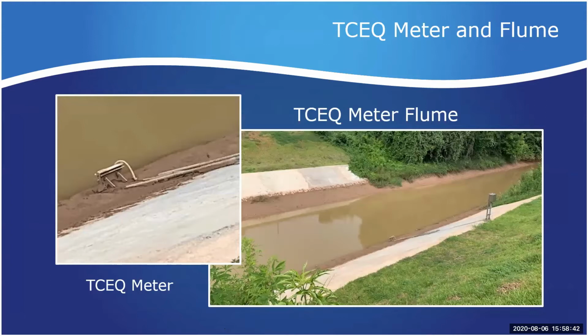Along this canal system is the TCEQ meter flume. And so water passes through here, and there is a device in here that measures the actual amount of water that we turn around and report to the TCEQ for their accounting purposes as well. So next slide.